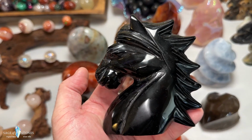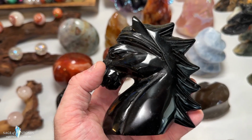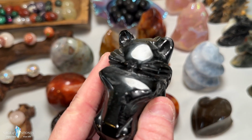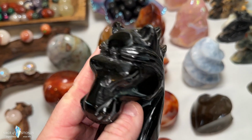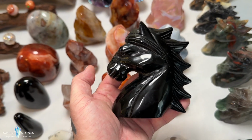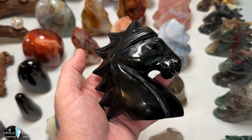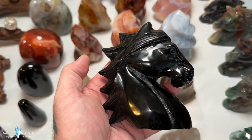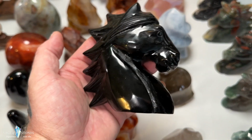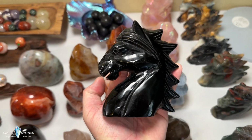So in full disclosure, I purchased this believing it was a horse, when in fact it would have been a unicorn, but the horn had been broken off before I got it. And they've kind of done a repair job on it and sold it to me as a horse. So this is going much cheaper than the other unicorns here because it has been previously broken but repaired. So I'm just selling this as a black obsidian horse head.